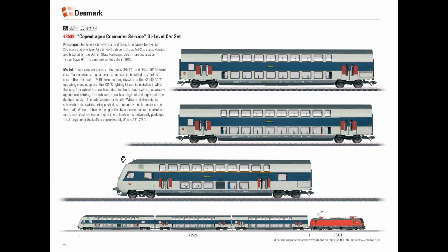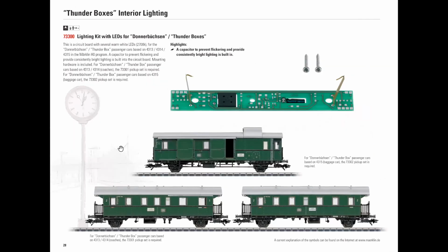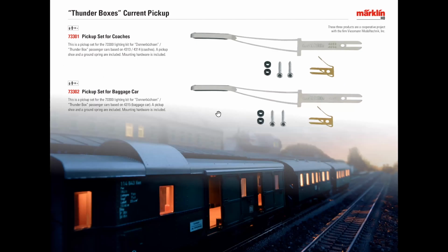This is actually the end of the presentation of the rolling stock. I'm just going to take 1 minute more just to point out for those of you who have any of these older Thunderbox or Donnerbuchsen cars, there are two lighting kits. Actually, there's one lighting kit available now with two different types of pickup shoes that you can attach to it to retrofit.